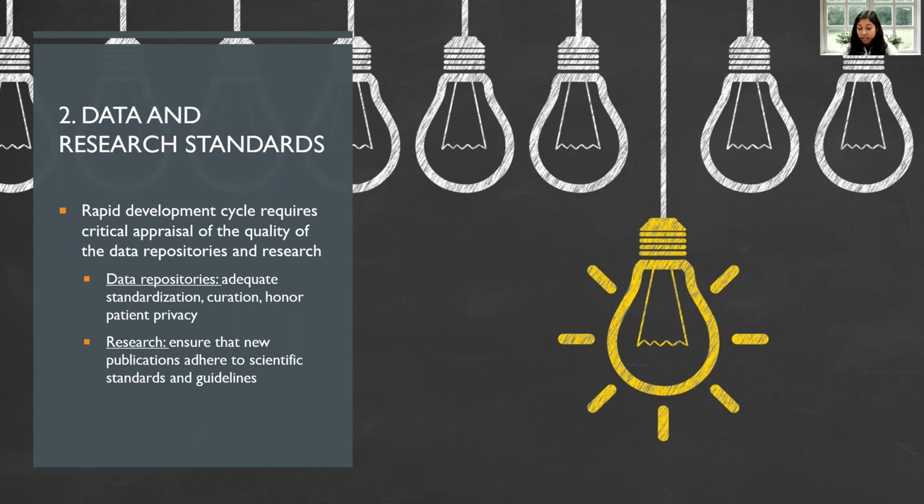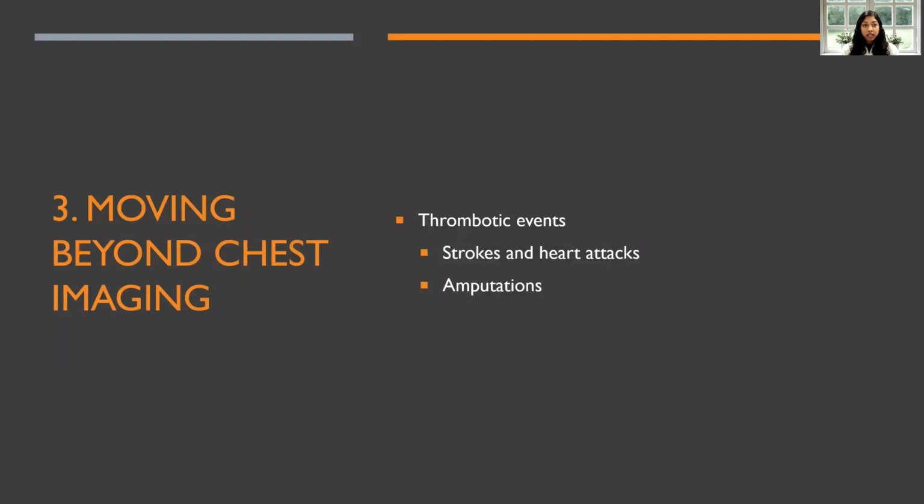Now, preprints are a fruitful avenue to get research out there. But we also need to make sure that these preprints and these studies are adhering to accepted scientific guidelines, because they do inform future studies, particularly when there is a short timeline.